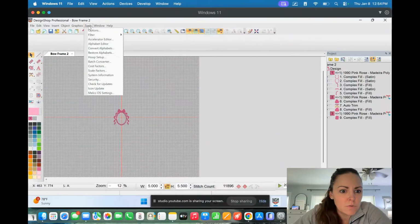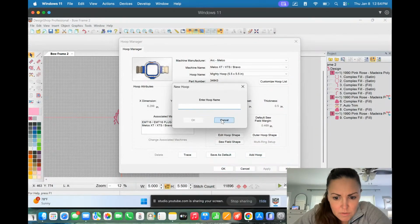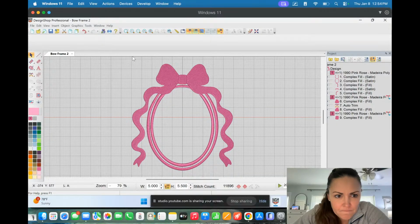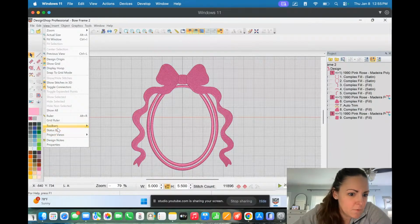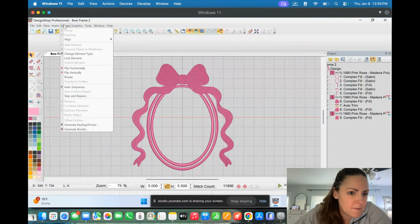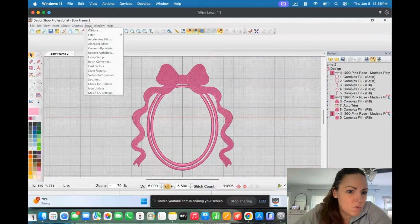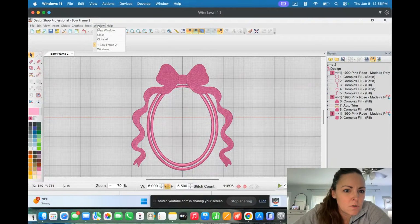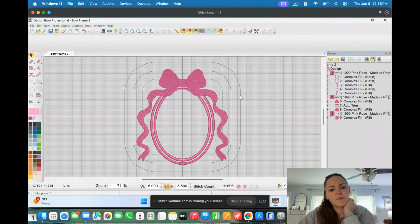Now you should be able to add it to, let's see. You should be able to view it. I always lose this one. Object, graphics, tools. Display hoop. There you go.